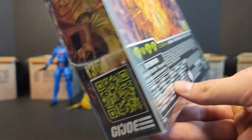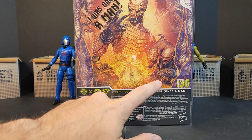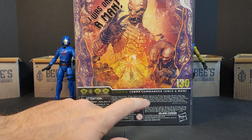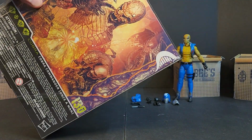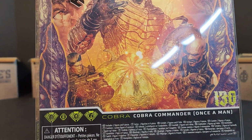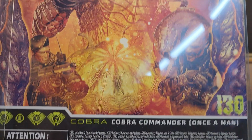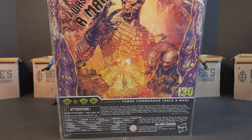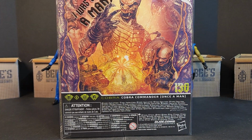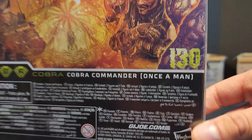QR code that probably still doesn't work. I haven't checked it in a while, to be honest. And in the back we get some nice artwork. We got Roadblock wrapped up with Cobra Commander, Nemesis Immortal flying up there, Globulus, and then our interesting looking Falcon. Then we have what looks like Globulus' pod, but a lot of fun. No Pythona. We don't see Pythona or the Royal Guard. And then of course the official title is going to be Cobra Commander Once a Man.